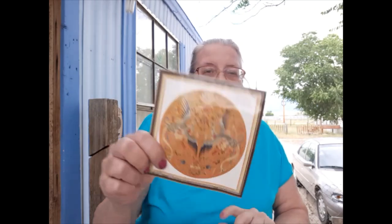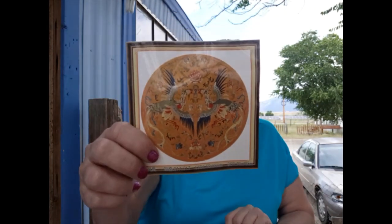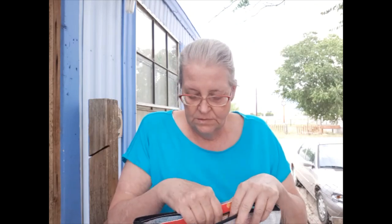Today, I'm working on the Twin Phoenix. That's what I call them. It's not what it's called, but yeah. It's a beautiful pattern, and I got it from Paint Some Way. So, yeah, we'll get that out.